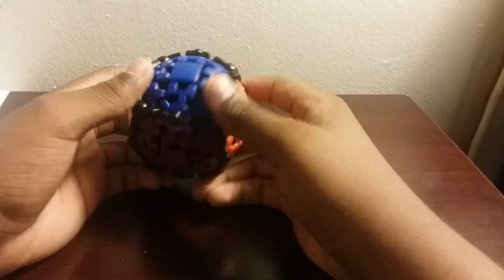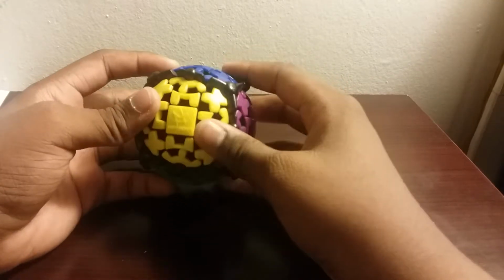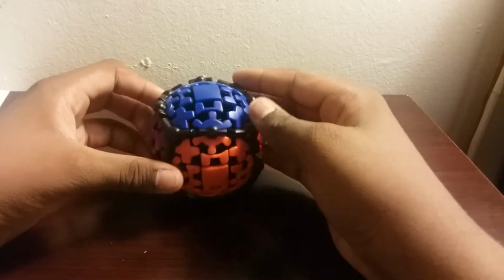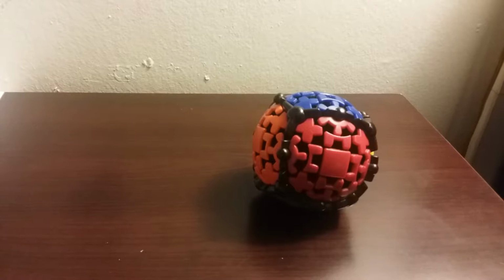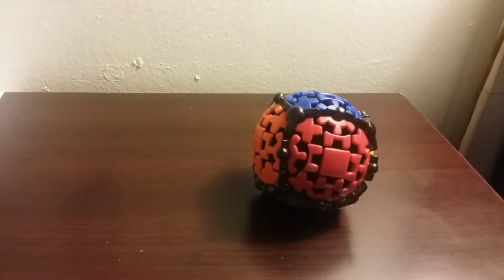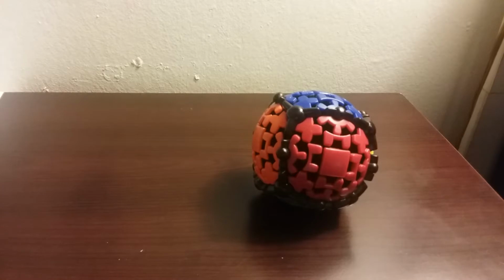Next, the Oscar Van Davengers. Am I saying that right? Yeah. No, Mefferts. It's Mefferts. I'm sorry. I'm just really tired. My Mefferts gear ball. Not much to say. It's just like a gear cube. But, you know, not a gear cube. I do have a normal gear cube somewhere, but it's not around here at the moment. But I will find it.